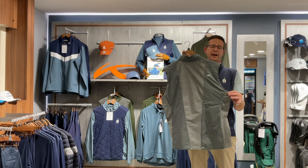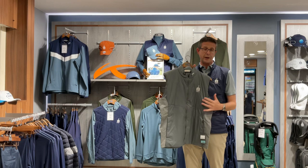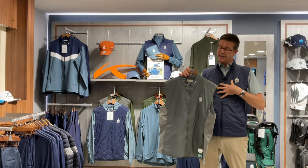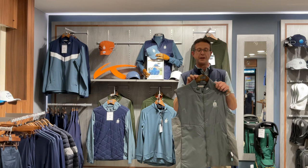The side panels and this large back panel here are fully stretch pieces. So this has got an enormous amount of stretch in it. The quilting is the lightest weight on the market. So I can honestly tell you from wearing this piece that I'm wearing now, which is one of these, that this is the best gilet on the market. It's the lightest, most breathable, and most comfortable to play in gilet that I've ever worn. So they come in at 179 and are well known across the world as probably the market leading gilet.